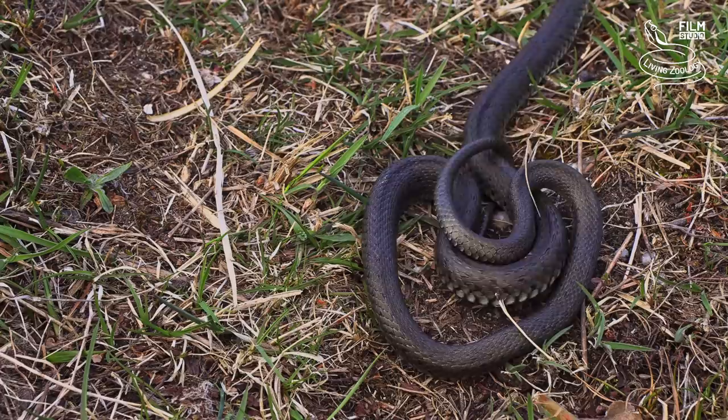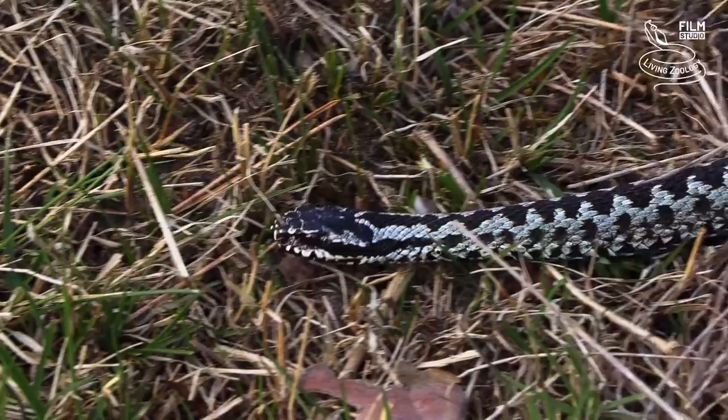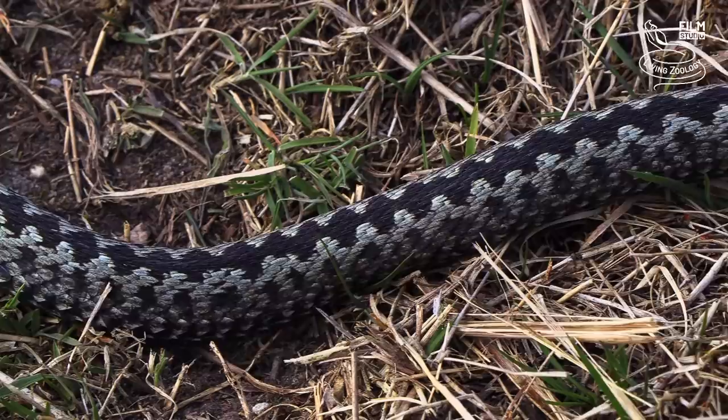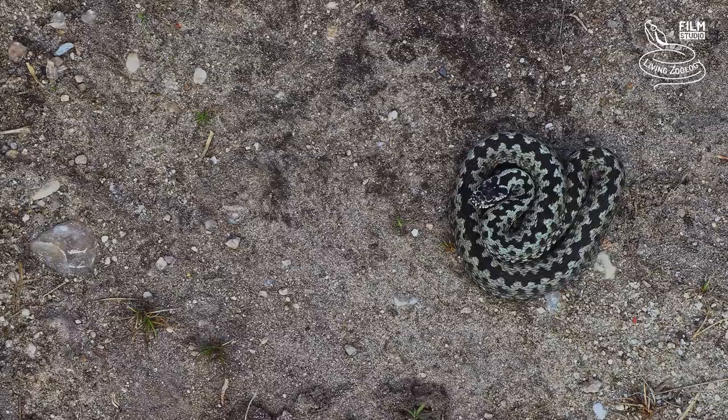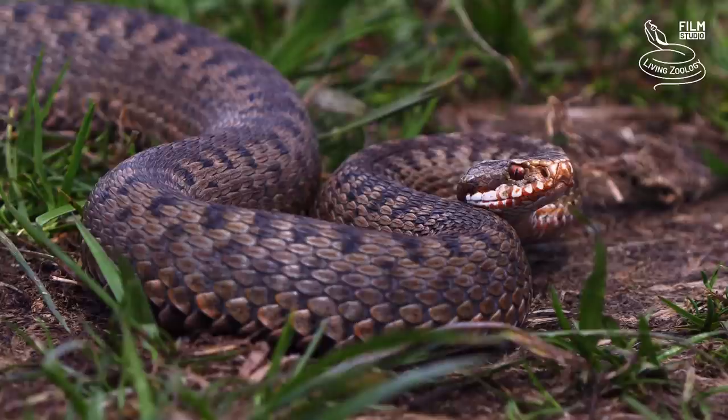Only a few hundred meters away, another snake is crawling. It is the European adder. It differs from other Czech snake species by a dark zigzag line on the back. In this individual, the black line contrasts nicely with the light grey body. This coloration is typical for males. Females have a brown background coloration.